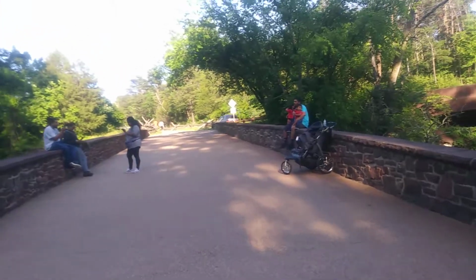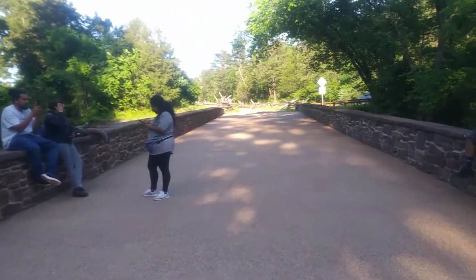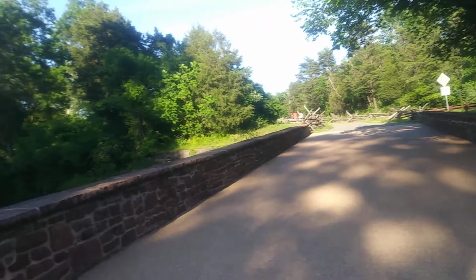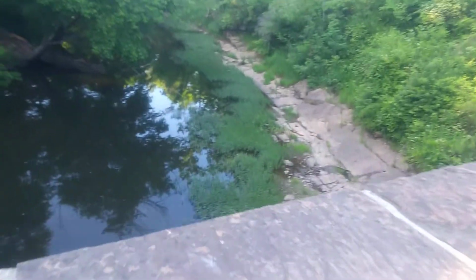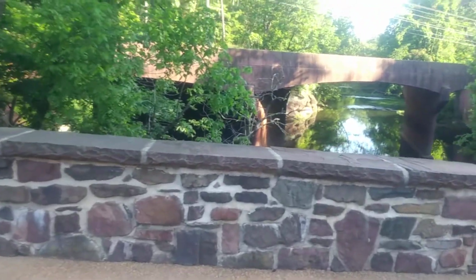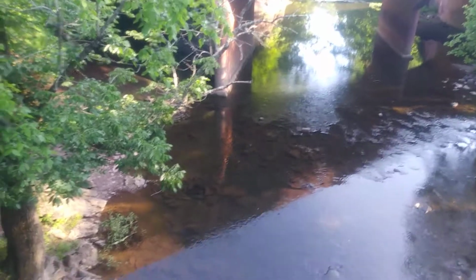All right, walking across now. We'll come up this way past these people and get a view of the creek or river. I call it a creek. Some people refer to it as a river. I'm kind of at the high point on the bridge right now. That way was looking north. This way is looking south.